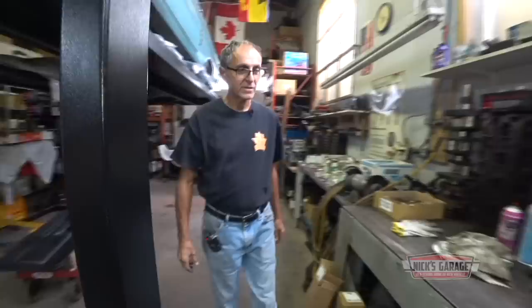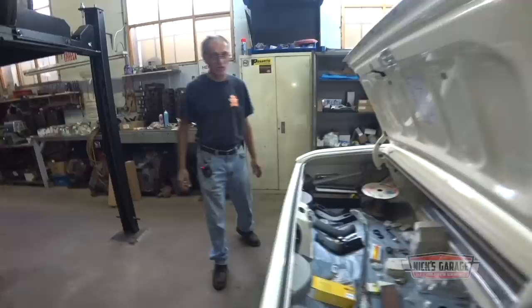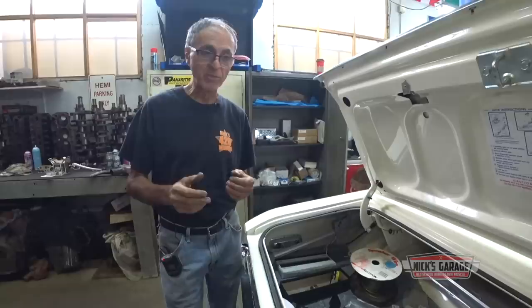So slowly but surely, we're getting this car together. I'm not finished with it yet. I'm still waiting for Ivan to bring in my seats. But of course, you know, Ivan does upholstery for million-dollar homes, and he's the man who's doing the interior of my car. Here's an example right here.